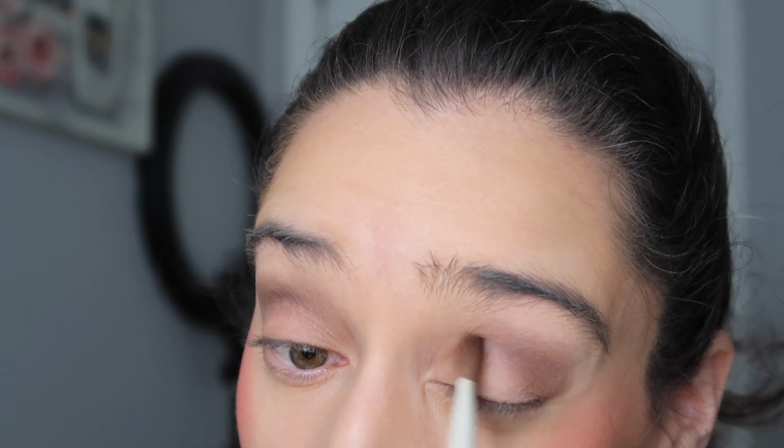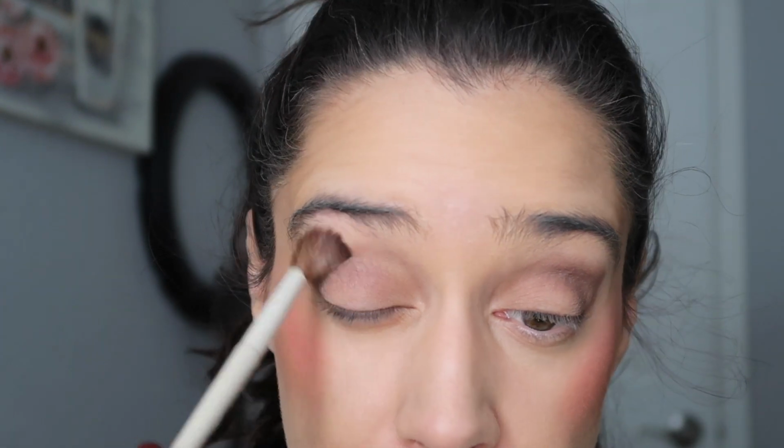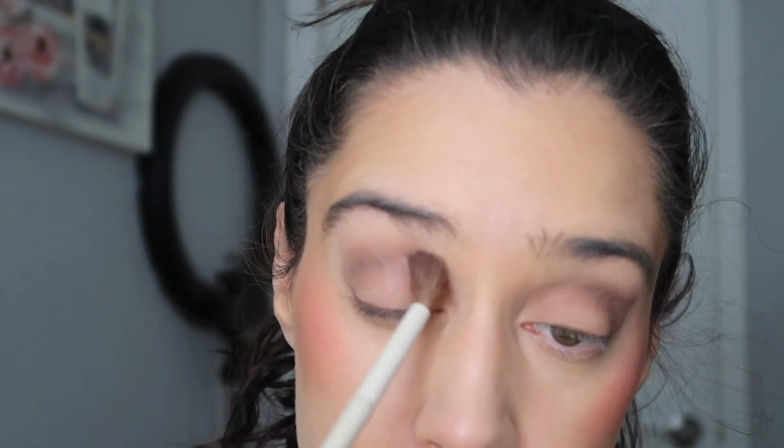That is stunning. Stunning. Next, I'm gonna go in with my A11 brush, and it's clean. I'm just going to buff everything out and soften the edges, get rid of any skipping. Just gorgeous, gorgeous.